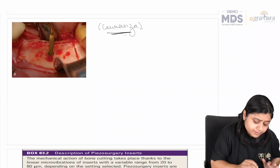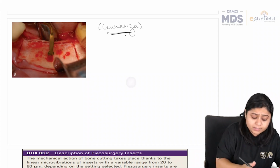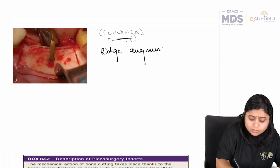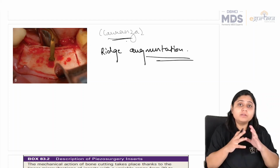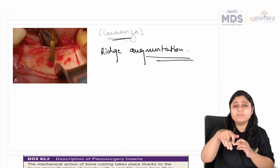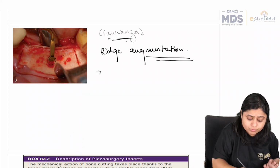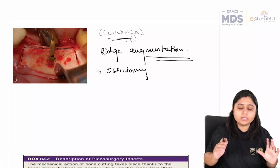Here you can see this tip. This has a serrated end, right? So in this, what they are doing is they are doing ridge augmentation, ridge augmentation or ridge split. They are increasing the width of the mandible to place the implant. So this tip is specifically used to do ostectomy. These incisions which you see here in the bone are made with the help of this piezosurgery instrument, piezosurgery insert.